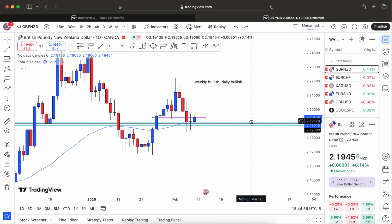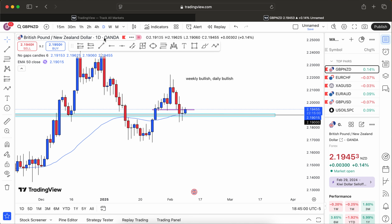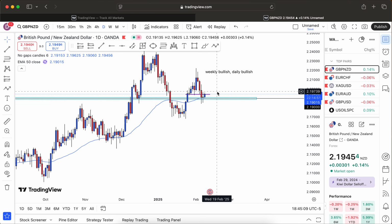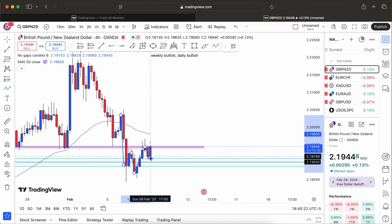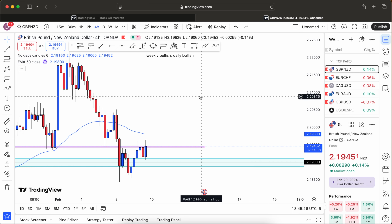If the lower time frames are lining up with the higher time frames, then we are going to take a trade long from here. As of now, weekly is bullish, daily is bullish. We're all in a bullish trend. Even the 4 hour right now is actually bullish, right? Look at that. So all the time frames are in sync. We're just waiting on the right moment, the right trading session.